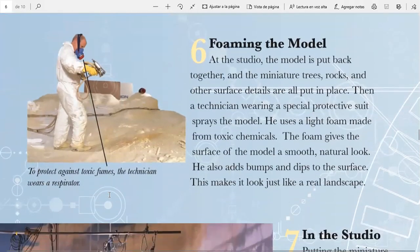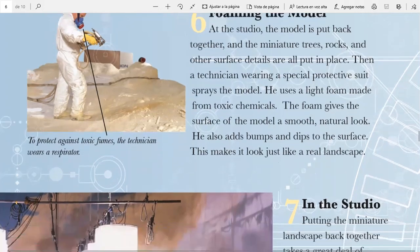6. Foaming the model. At the studio, the model is put back together, and the miniature trees, rocks, and other surface details are all put in place. Then, a technician wearing a special protective suit sprays the model. He uses a light foam made from toxic chemicals. The foam gives the surface of the model a smooth, natural look. He also adds bumps and dips to the surface. This makes it look just like a real landscape.